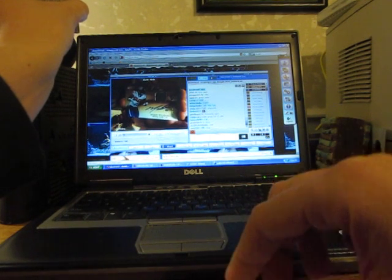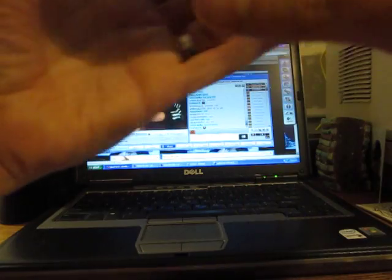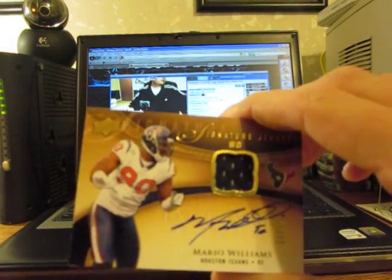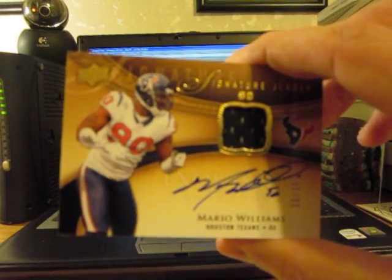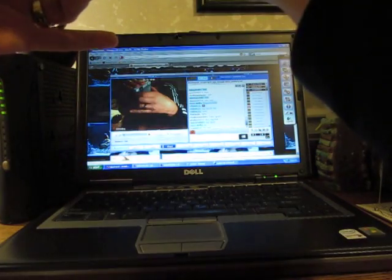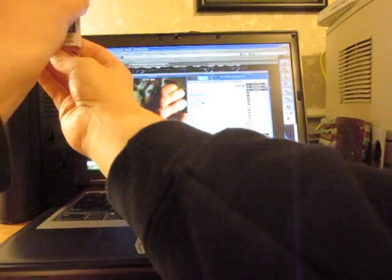That's Foxborough. Foxborough's been hitting a lot of Mario Williams. He pulled a Mario Williams 101. That's number 20 of 30. Sick looking card. 20 of 30. Mario Williams jersey auto. Nice. Nice Foxborough. Next, figure out which way it goes. Gonna go this way. Alright, good luck.